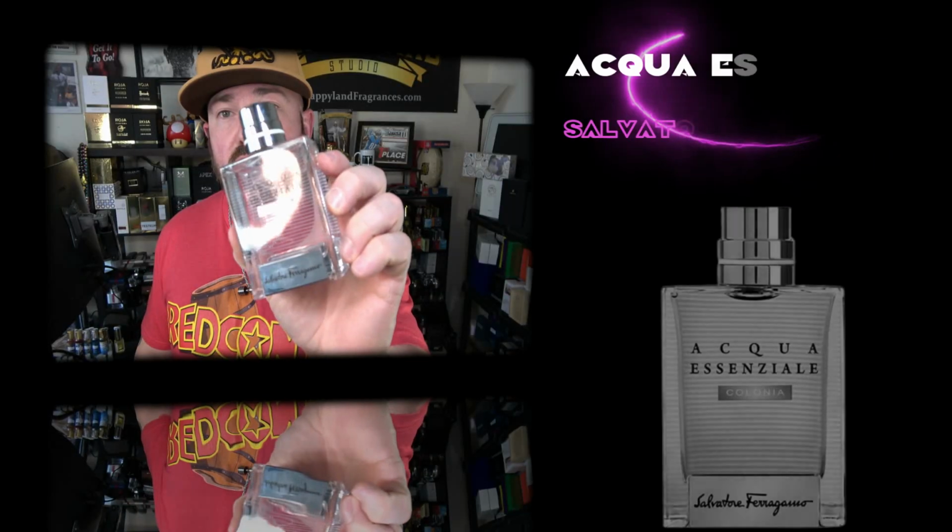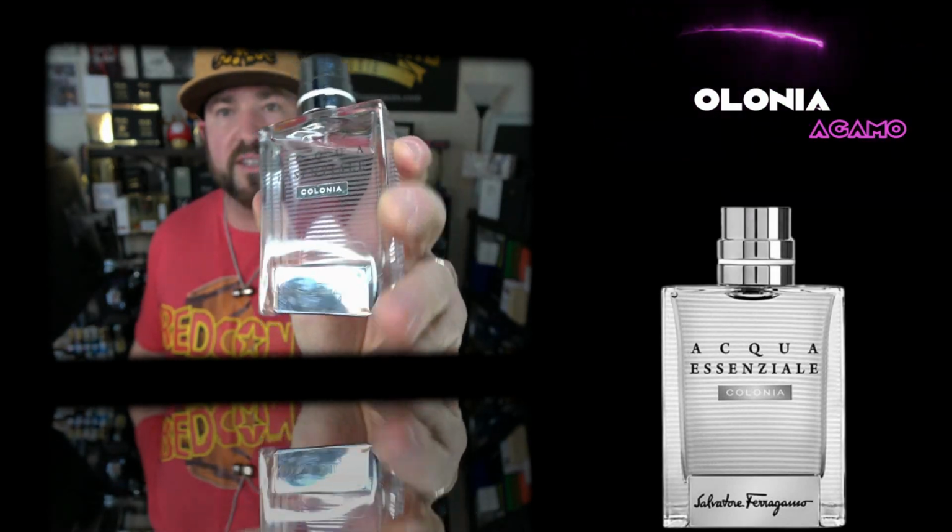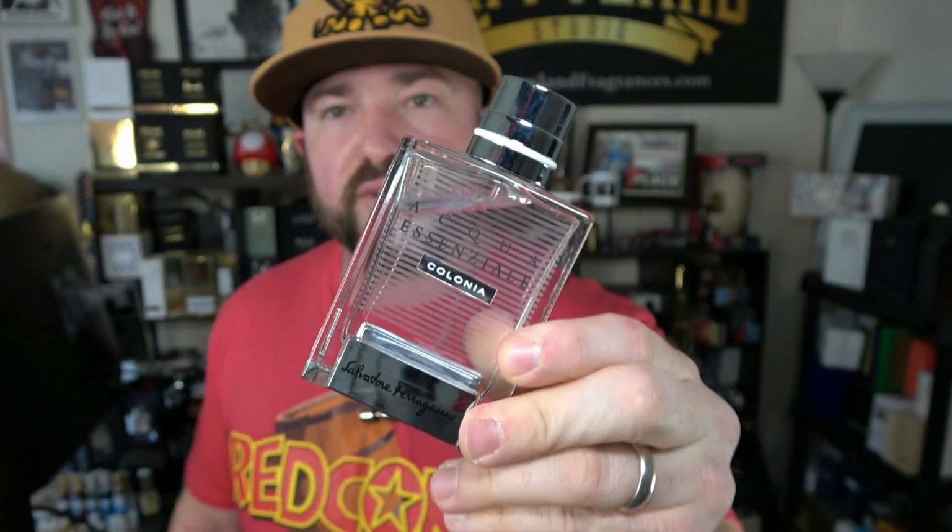If you like bergamot and vetiver, kind of this zesty bergamot smell, there's no reason not to get your hands on Acqua Essenziale Colonia from Salvatore Ferragamo. Yes, I'm a huge fan of the Blue flanker. It's one of my favorite fragrances. But this stuff is kind of in the same vein as Acqua di Parma Colonia, without smelling obviously near the quality or exactly the same, but it's kind of that Italian style zesty cologne smell.